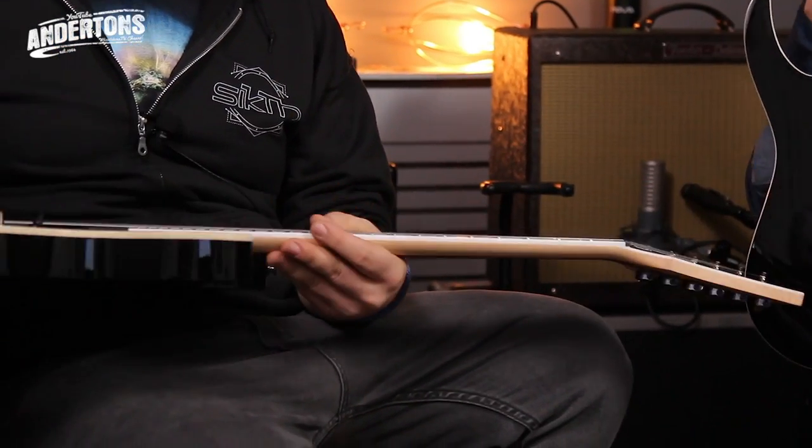But they're just kitted out. And what can you say, really, for 449 quid? Did you say basswood body and maple neck and all that stuff? I did. It is great, and it's 449. It's 600-plus elsewhere.